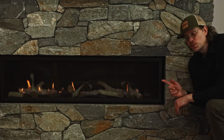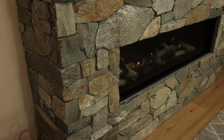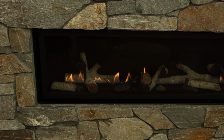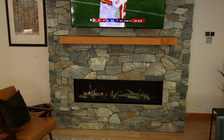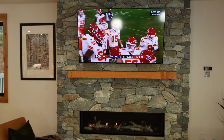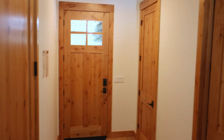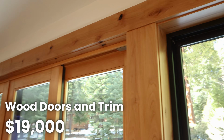The gas fireplace was $8,000, and this thing puts out a ton of heat. The masonry materials and labor to get this beautiful stacked granite stone surround was $7,000. And personally, I think it's the signature feature of the entire house and well worth every penny. All the knotty alder interior doors and trim were $19,000, and I love how they turned out.